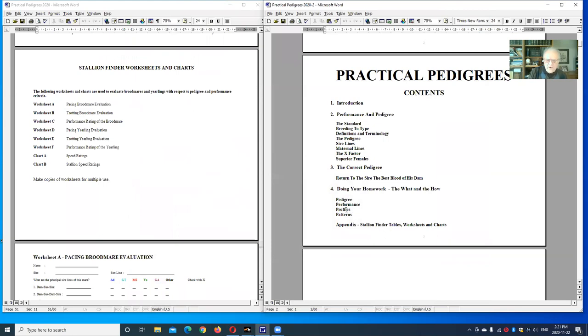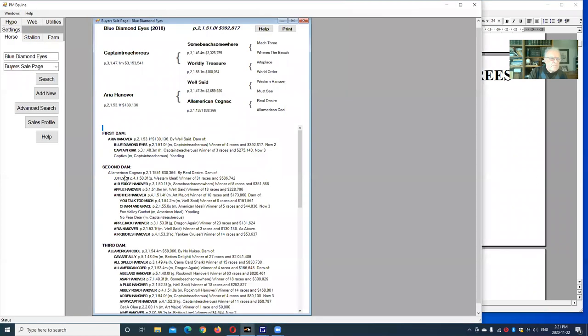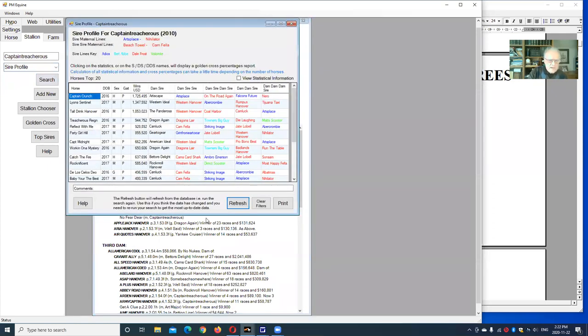The third element is profiles. We've looked at profiles quite often in the last few sessions. And profiles are very important. In order to get a profile, say for instance, here's Well Said. Or Captain, let's say Captain Treacherous, okay. I'll give you a current one. You go to the Stallion tab, type in the name, and select Sire Profile. And up will come the top 20 individuals by Captain Treacherous.